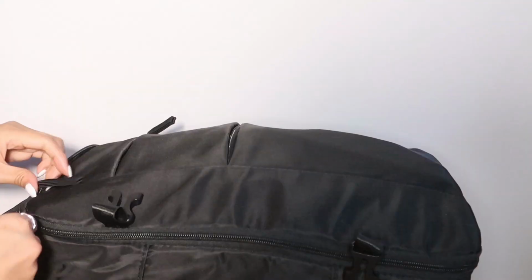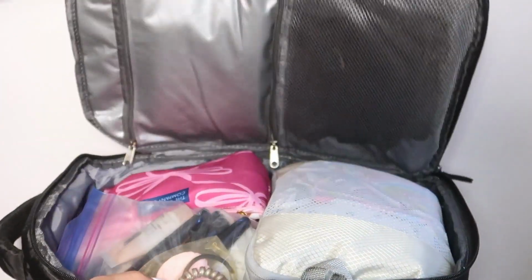Now moving into the central compartment, which is my favorite part of the book bag. The center compartment opens up just like a suitcase, which I love. In the side here, I have my underwear and then socks down there. I also like to travel with compression bags, so in here is all of my outfits for the trip.